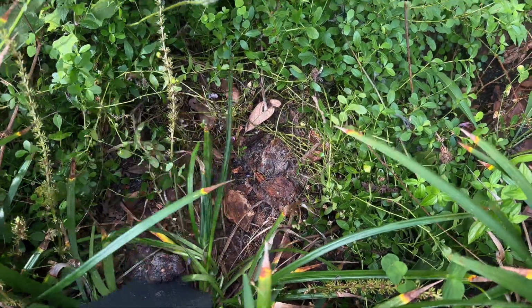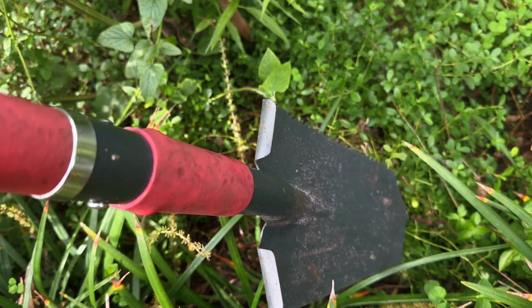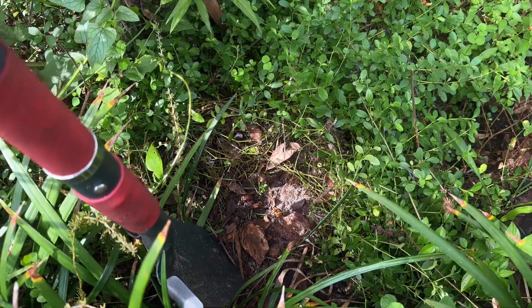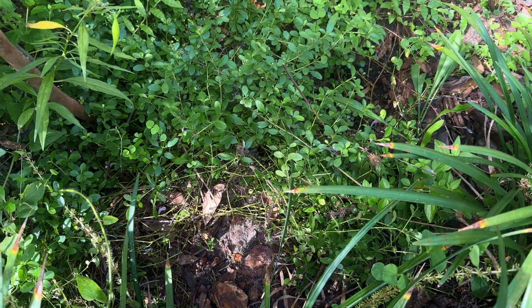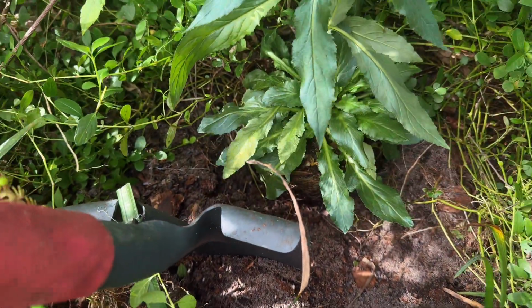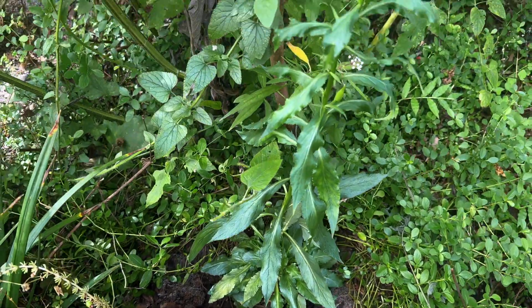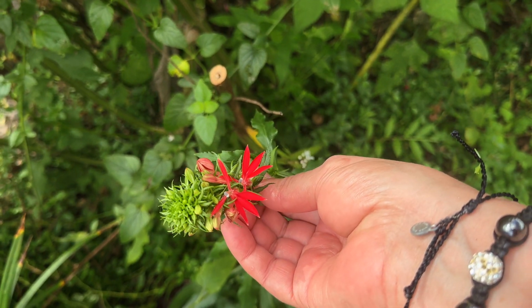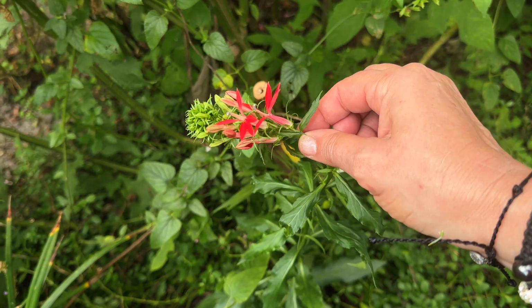I've cleared a space for it. I like using this little shovel that I bought from Amazon earlier this year because it's really narrow and I can get a nice hole dug but not disturb the plant that I want to keep growing around it. The cardinal flower blooms July to mid to late September. It's about a 6-week bloomer, and it is loved by hummingbirds and also butterflies, particularly swallowtails. You know they love red.